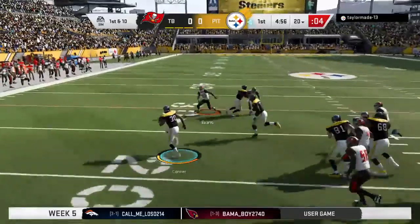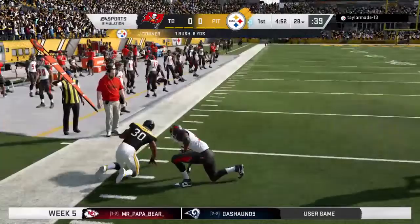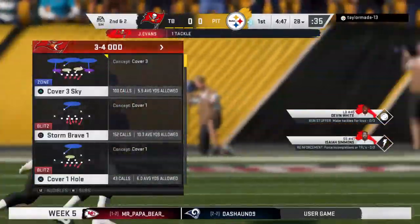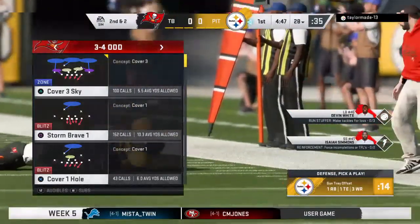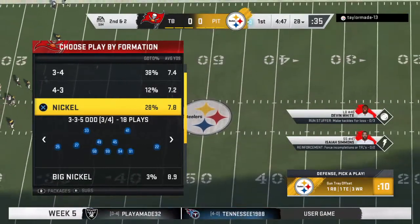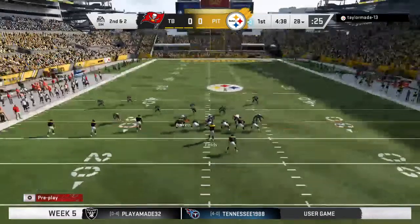First carry for James Conner. And they'll get 8 out of this before being stopped at the 28. Despite the blitz, they're still able to pick up a nice solid gain. The disadvantage of blitzing often alters the normal spacing and run fits and leaves creases like they were able to exploit right there. 8 yards the gain on that last run.